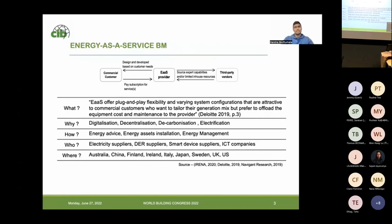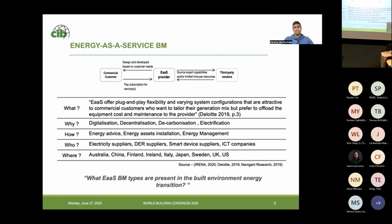So energy as a service has started to get increasing attention in industries and recently from the research community as well. And it has been defined by various definitions as a business model that offers various energy solutions to balance between customer demand and supply. And market reports explain that the Australian energy as a service market is in early stages. And this is also an indication of the lack of previous research or peer-reviewed literature available on the energy as a service business model. So this literature gap about energy as a service is set to address the problem under this paper: what types of energy as a service are present in the built environment energy transition.